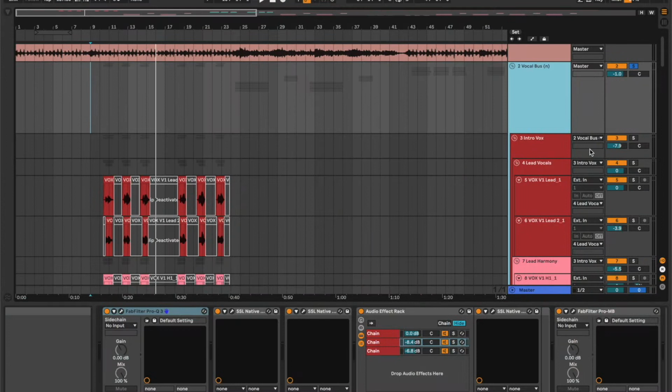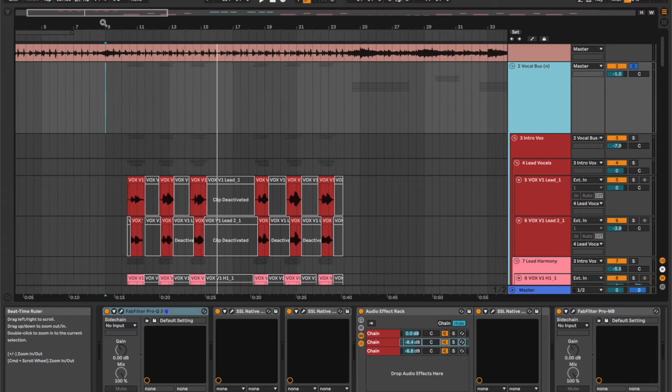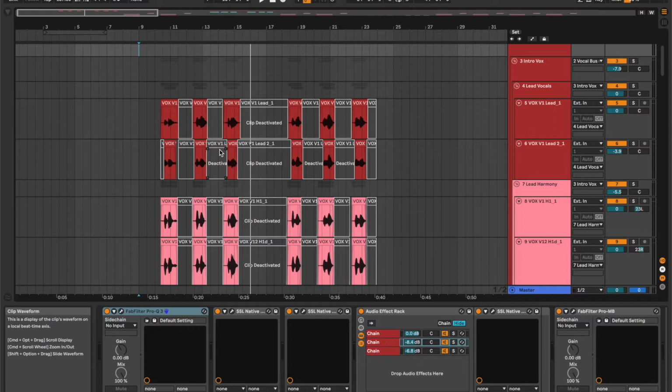All right, here we are in Ableton, and I just wanted to show you a little bit about my advanced vocal production homework. So essentially, we were supposed to start utilizing effects to create a clean vocal. So that includes EQ, compression, delay, reverb, panning, leveling, and all that kind of good stuff.